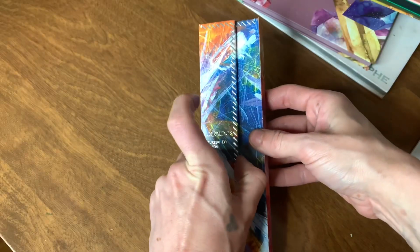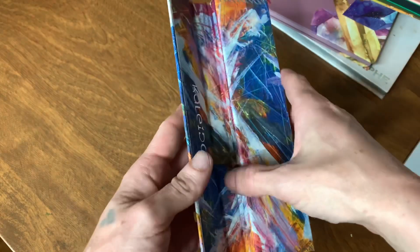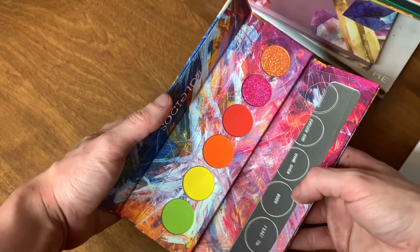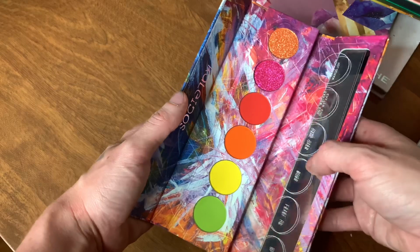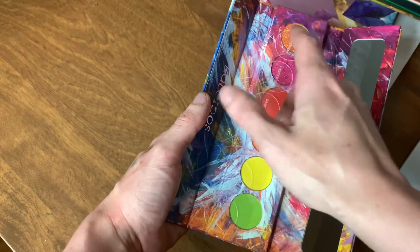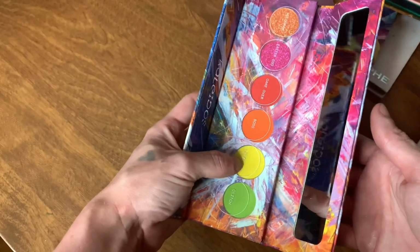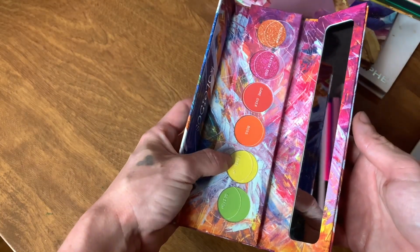Next up, we have the Kaleidos Futurism Neon palette. I actually have not used this palette yet. This is a new palette to me, so I am going to hold on to this. I'm super excited to play with it, though, because I really liked the other palette I picked up from them, which I will talk about in a second.